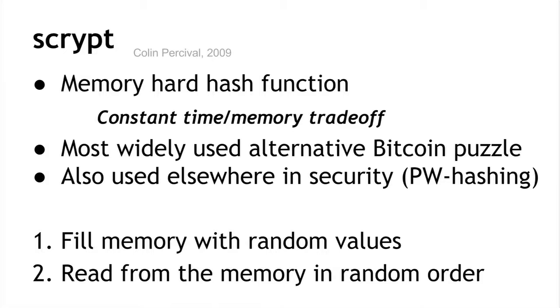So we're going to talk now about the most popular instance of a memory hard puzzle. This is called scrypt. Scrypt's actually a memory hard hash function, and a scrypt-based mining puzzle is the same as the Bitcoin mining puzzle, just replacing the SHA-2 hash with the scrypt hash.